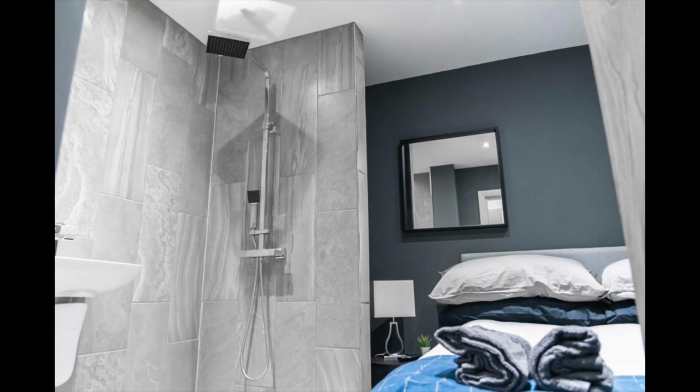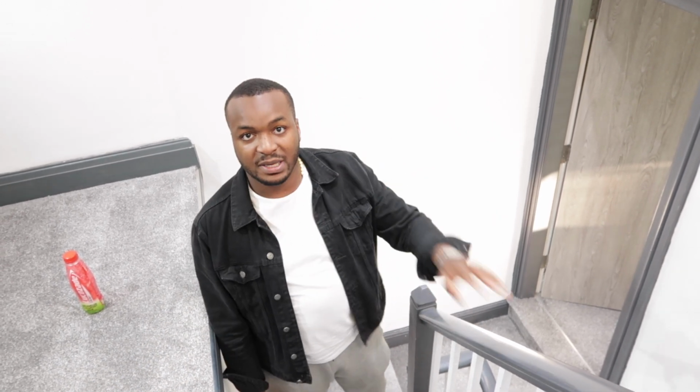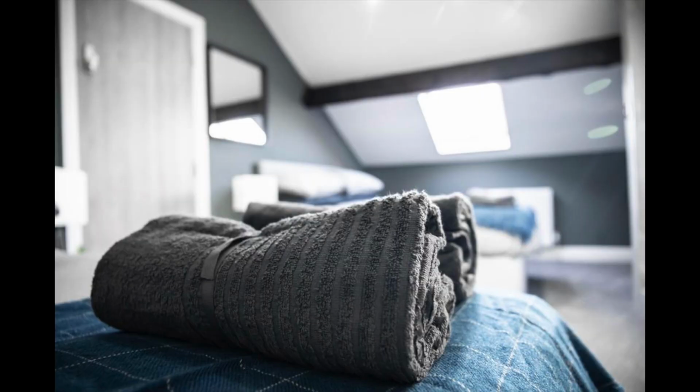I'll take you through a journey and show you as many bedrooms as we can, because obviously some of these rooms are occupied at the moment. I'll show you the kitchen and a couple other bits, and then hopefully at the end we could talk some numbers vaguely, but I can't divulge the exact numbers, but we can talk around it. Anyways, thank you and enjoy the video.